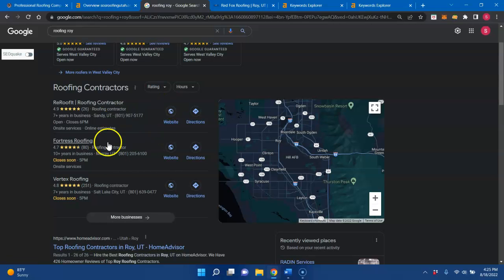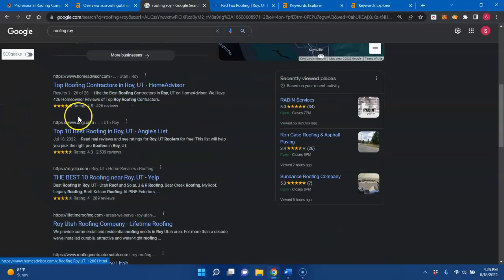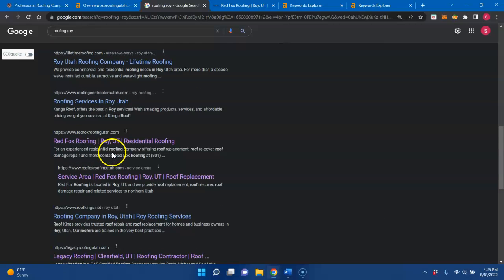Being up in the Google Business Profile or Google Map Pack will also generate about 30 to 40% of your online traffic, because you could just click on the website right here. And then that brings us down into the organic section. A bunch of these up top are directories, but for this particular keyword, it looks like Red Fox Roofing is one of your top competitors.